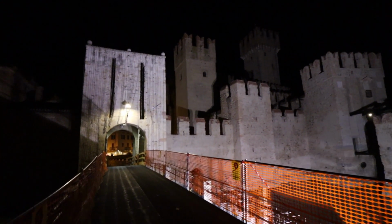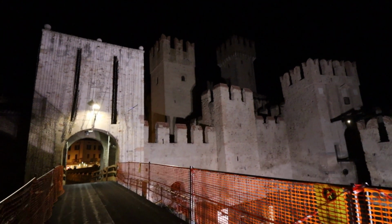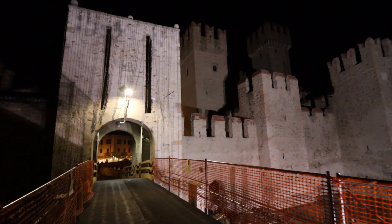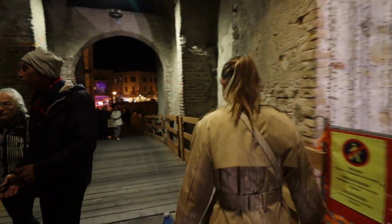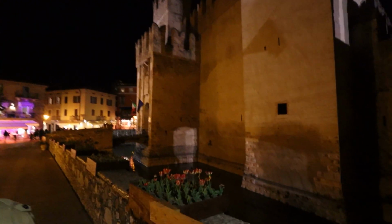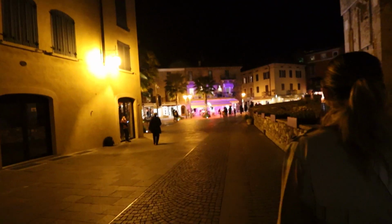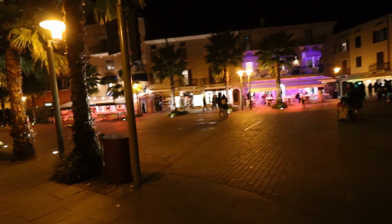Tourists are leaving the old town, and we enter through the bridge into the castle. That's amazing, isn't it? Yes. What? Are you drunk? You didn't even drink anything. So now we cross the bridge and we're in the old town once again. People are leaving and we are entering. Always there with ice creams.